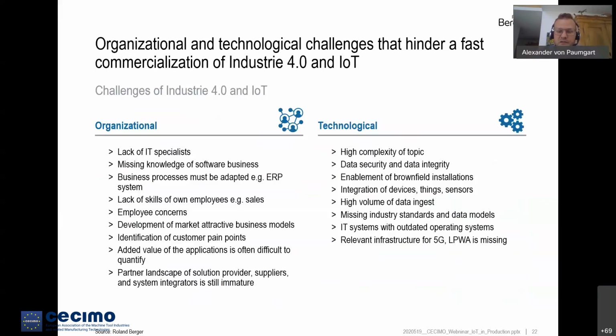It sounds quite trivial, but it's really one of the key mistakes that companies don't come from the customer perspective. They come from their own perspective and start their IoT development in the area which they think they know already. And that's also the reason why sometimes it's very difficult to generate a value add with the solution. So this is why you always have to put the customer value first. It's very, very important. On the technological side, of course, it's a quite complex area.